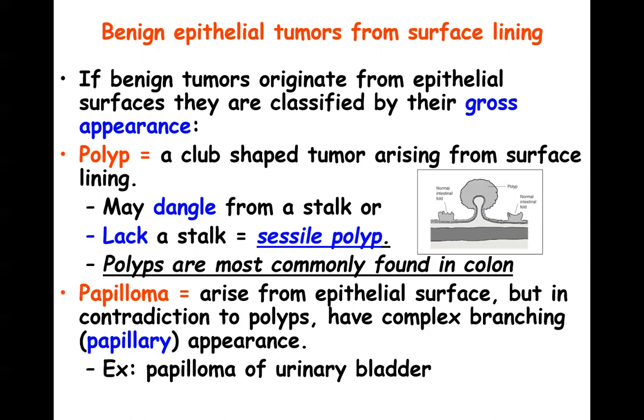All right, papilloma is another example of an epithelial tumor that arises from the epithelial surface. What do you think is the etiology of a papilloma from the name itself? Papilloma.